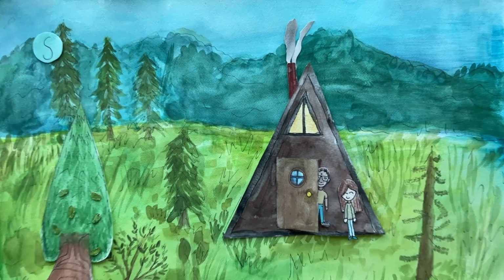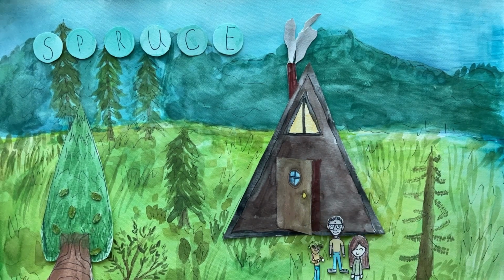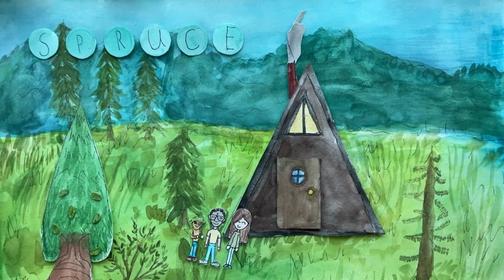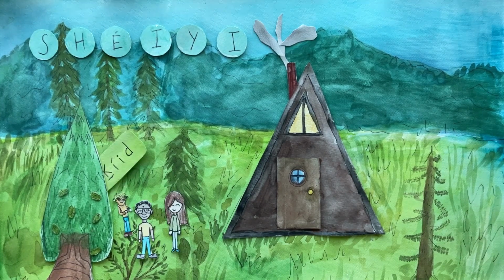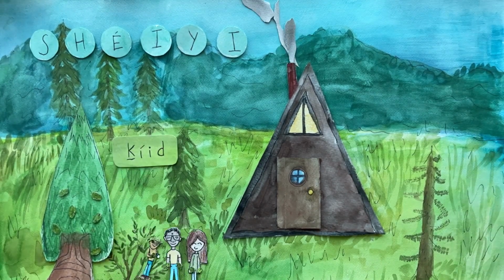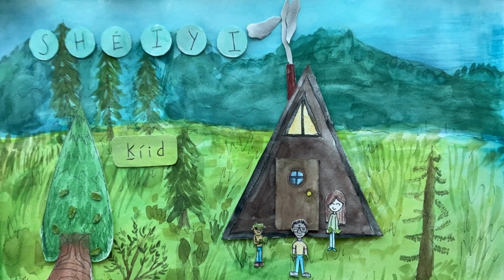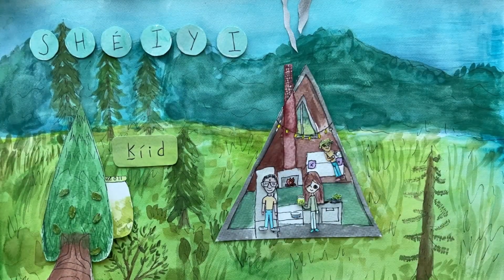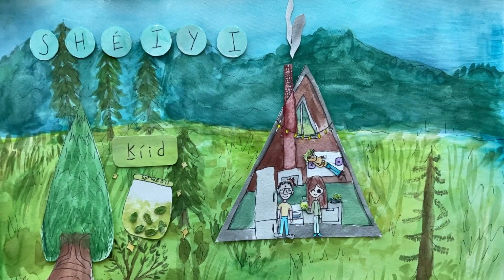On a beautiful afternoon, three friends peacefully gathered new spruce tips from a majestic Sitka spruce tree. The word for spruce in Tlingit is shei. Soon after, they went home and made spruce tip oil together. Spruce oil can help with muscle pain and is very healing.